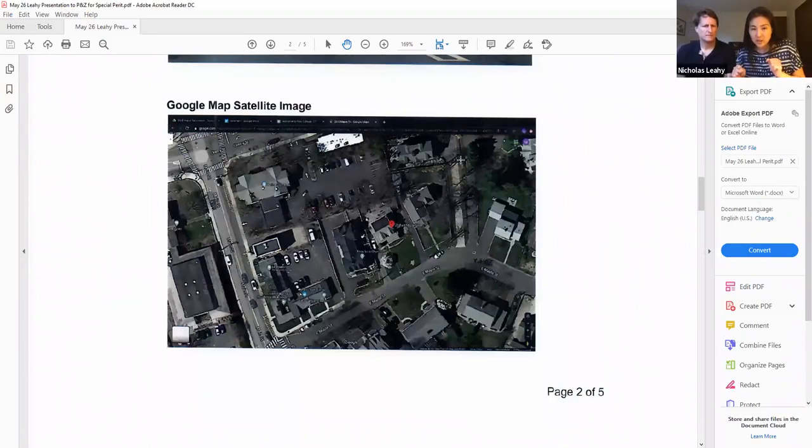Yeah, right there. So that's the Google Map satellite image. You can again see our house is the little one with the red dot. And then you can see our neighbor, the white house to our left, and our neighbor to the right, which is the yellow house, and then the house behind it, which is the other house that you can see in the photo.